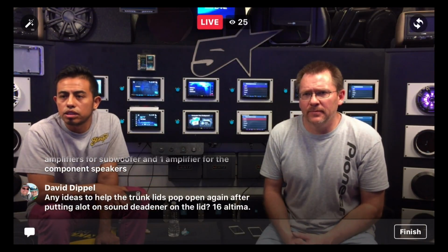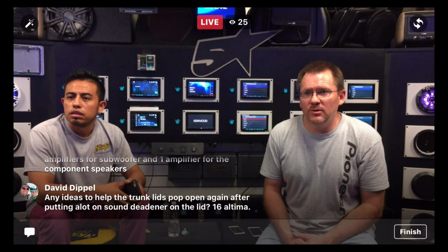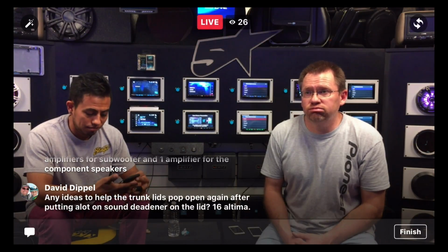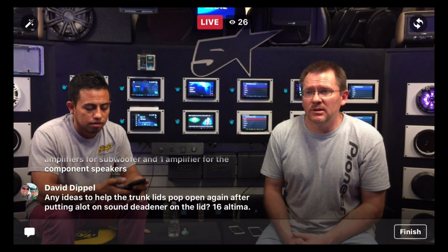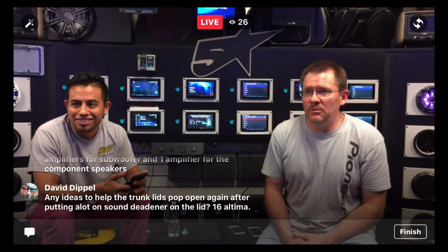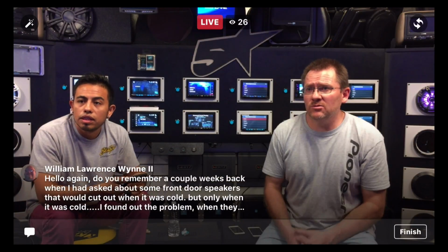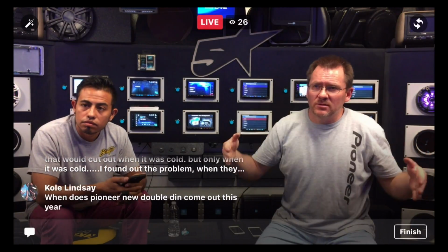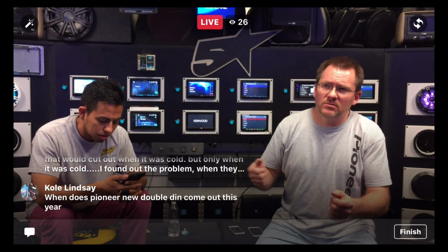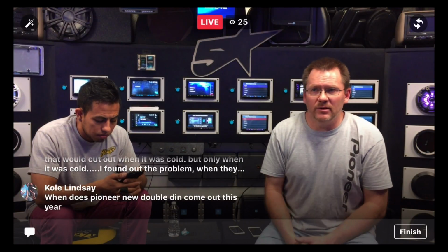Okay. Any ideas to help the trunk lid pop open again after putting a lot of sound deadening in a 16 Ultimate? Wow. If you know a guy that knows how to weld, put a linear actuator on it. Or if it's got springs, get bigger springs. There are those strut bars, and usually there's springs. You could twist those again and make them more rigid. If there's springs, you could twist the springs. There again, very dangerous. Very dangerous.